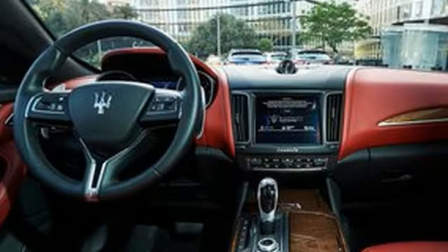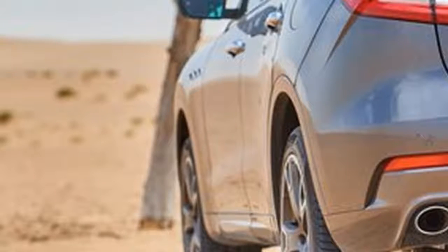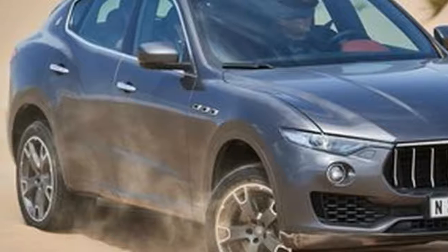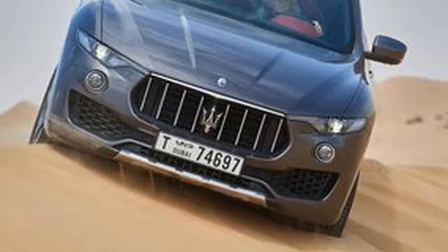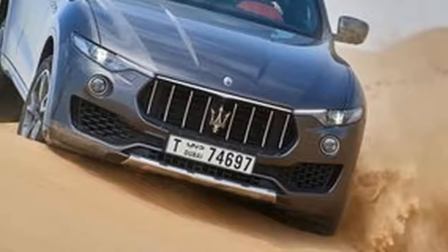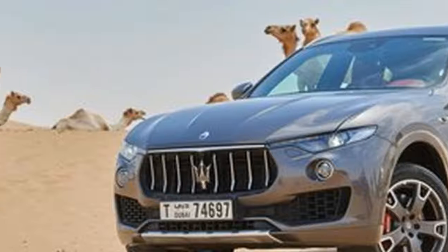Powered by an engine unique to Maserati and built by Ferrari, the Levante S boasts a 3.0-liter twin-turbocharged V6 that produces 316 kilowatts of power and 570 Nm of torque, just short of the diesel's 600 Nm. It's mated to an 8-speed automatic ZF transmission that's controlled either automatically by the car or by static paddle shifters.